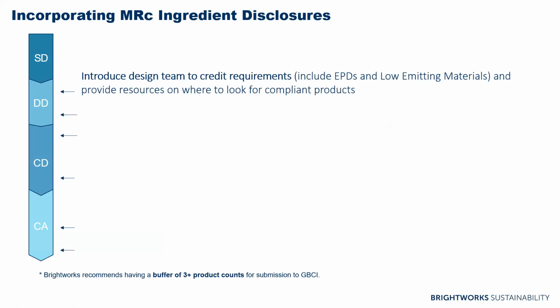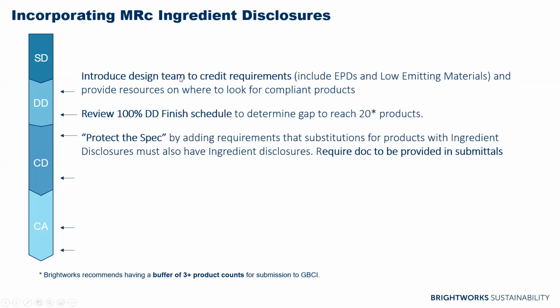So the way that we incorporate this credit into our process is by introducing the design team to the credit requirements along with the EPD credit and low-emitting materials in design development, and providing them these databases on where they can find products that are compliant, especially as they're building out their finished schedules and specs, to start the project off on a strong footing. And then we review the 100% DD finished schedule and determine the gap to reach 20 plus a buffer of products.